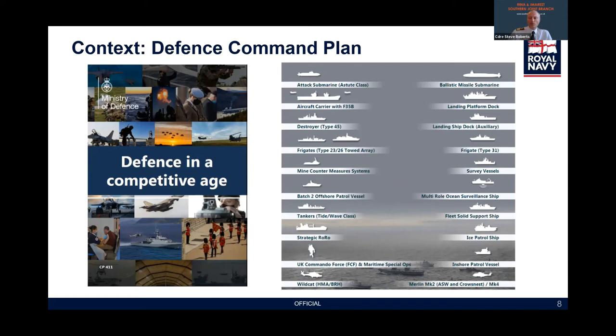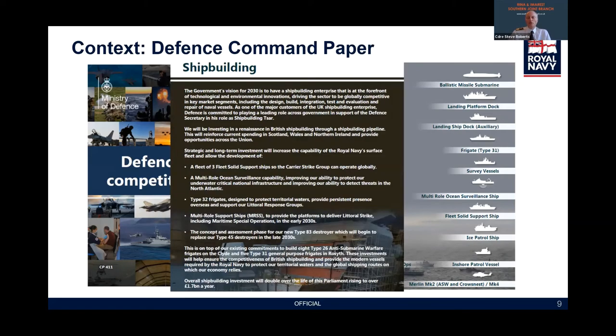But even more exciting for the Navy, there is a whole section on shipbuilding. It's been recognised that shipbuilding is not only important for delivering world-class capabilities to the Royal Navy, but it's really important for national prosperity and supporting global Britain as well. So very exciting for us. It's nice to be in the spotlight. It brings its challenges as well as some reassurance as well, as you can probably imagine.